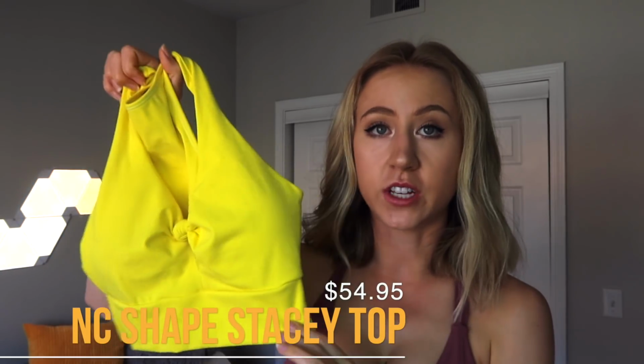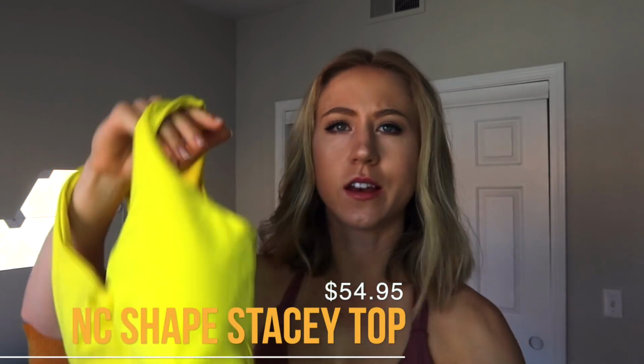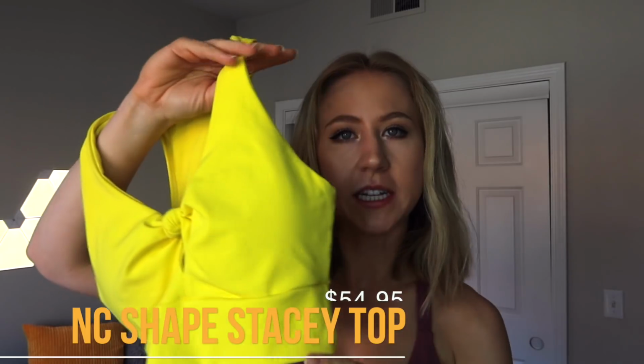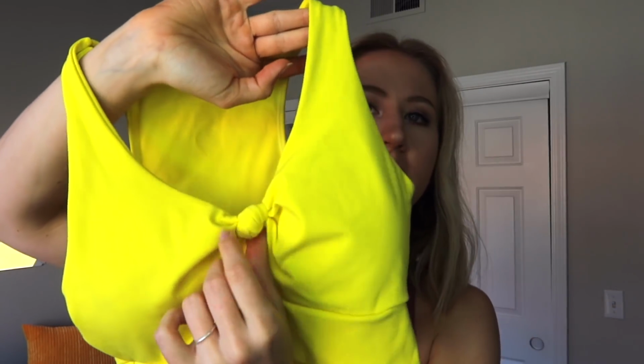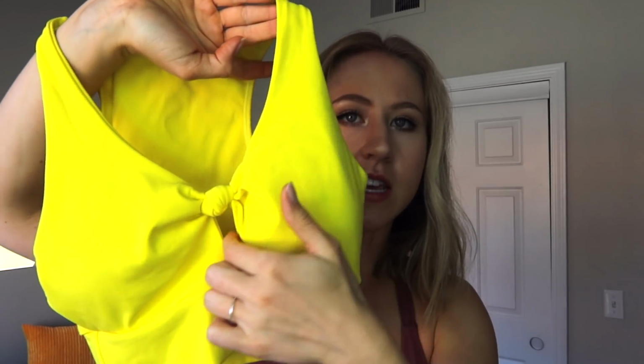Next we have the Stacey top. This is another one of their items that you don't have to customize. It's a super cute sports bra, kind of a crop top situation. I love this yellow color. I think that this could go with the animal print leggings if I want to be super bold, or I have been wearing this with just plain black leggings as well. It has a little tie bow detail in the middle, and then a little keyhole detail.